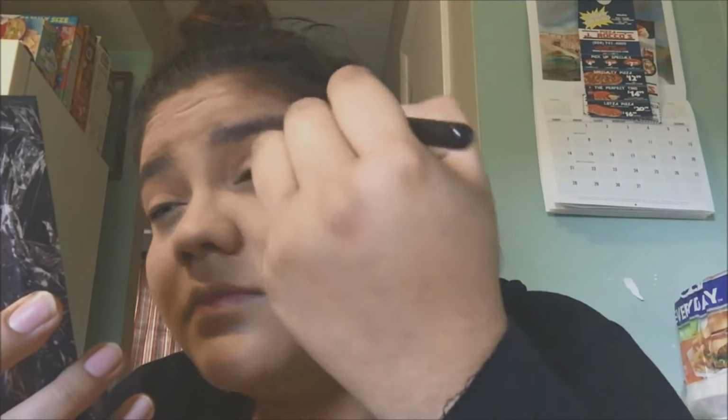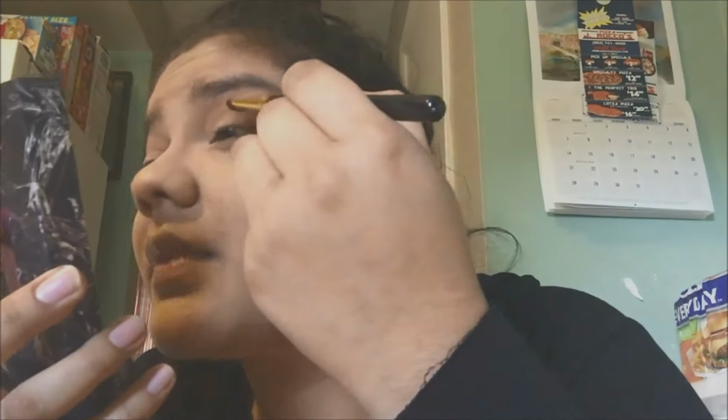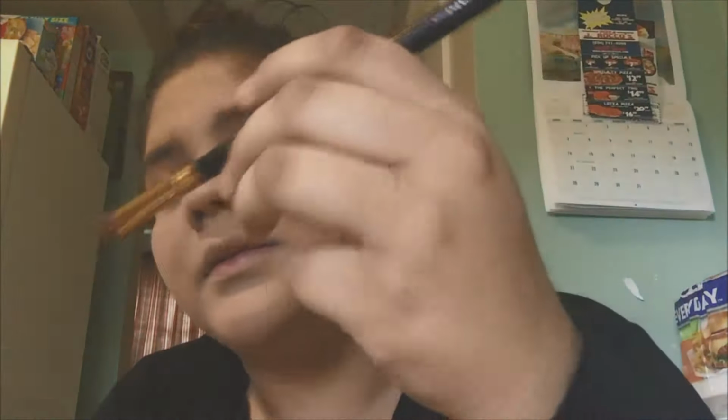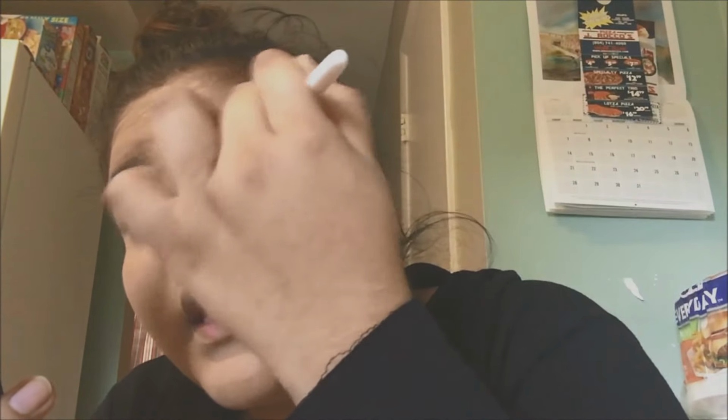Oh wow, that is very brown. Okay. That's pigmented. I don't know if you guys could see that, but that placed a lot of color. Well, let's see if I can blend it out with this one. If not, I'll just use the other brush. Yeah, that's not really working for that. Like, it places it, but it doesn't blend it out. I'm gonna go in with this Wet n Wild brush. It doesn't have a number or anything like that, but I like this one for deepening out the outer corner.